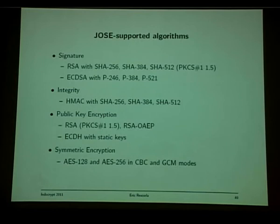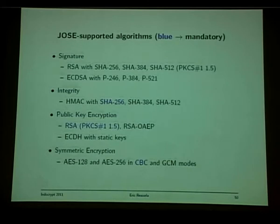So here's the list of the algorithms which JOSE nominally supports. As you can see, it's full of modern stuff, cool modern crypto, or at least modern-ish crypto. Stuff that was designed in 1997 instead of stuff that was designed in 1992. So that looks great. This slide in blue shows the things that are mandatory. I think you're going to recognize these.